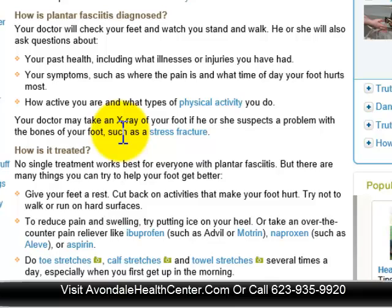But one of the things that's most beneficial to us is we do a diagnostic ultrasound in our clinic. Diagnostic ultrasound will actually show the tissue. It'll actually show the fascia. It'll show where the inflammation is at and give us a definitive diagnosis. So that is invaluable. We do that here. That allows us to get a proper diagnosis, which allows us to get proper treatment. So that goes into the next thing.